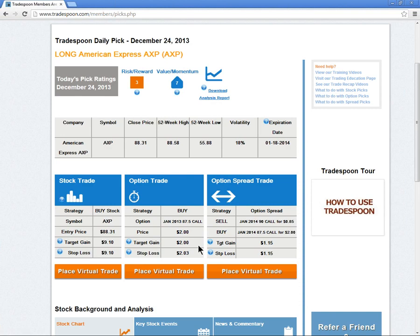Your target gain is going to be $2, so it's going to be your entry price $2 plus $2 target gain, so $4 exit price. In other words, if you put a $4 limit in there, good till cancel, and it gets hit, that would be your exit price.